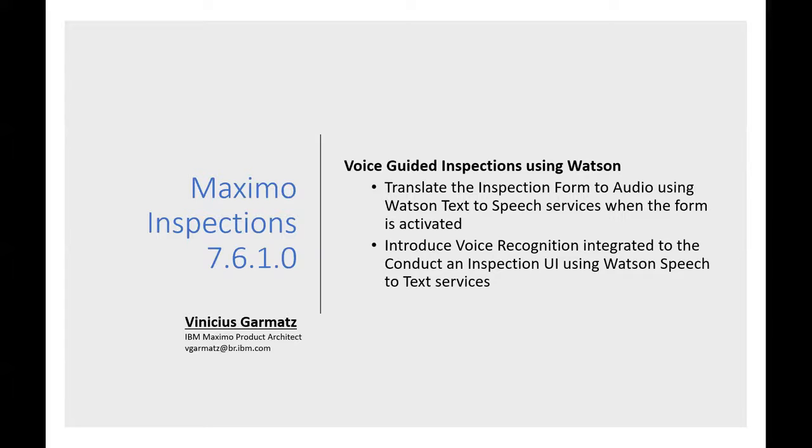So imagine the following scenario where I can be driving and filling up an inspection form as I go. Not safe, but you can. Or simply having my hands free, maybe my device in my pocket, and be responding to these inspection forms. So it's not just a matter of being hands-free, but this will allow me to perform my entire inspection without even touching the device.